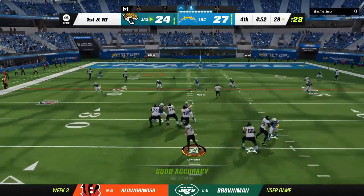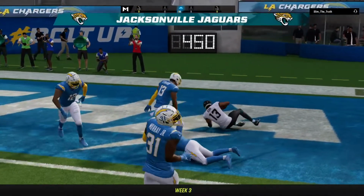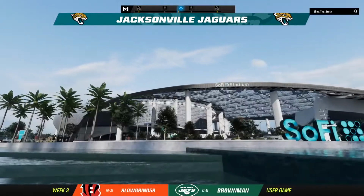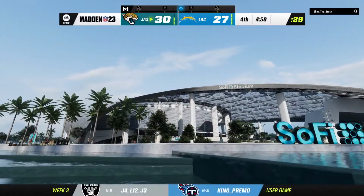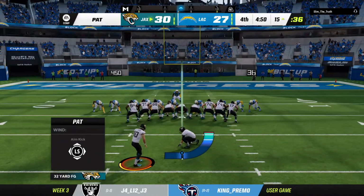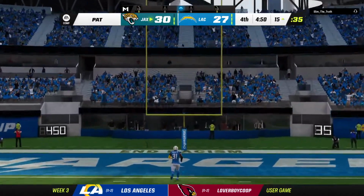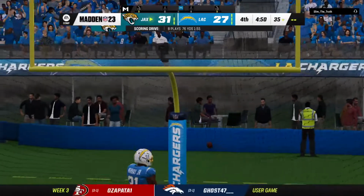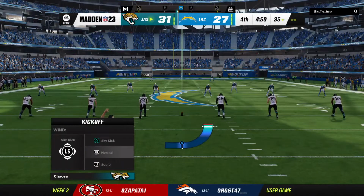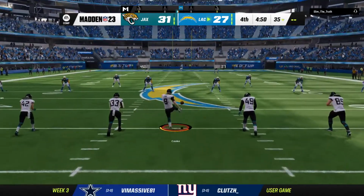Lawrence will throw. This is caught. It's Kirk. Touchdown, Jaguars. Christian Kirk, 29 yards. And the Jaguars have taken a 4th quarter lead. Extra point by Patterson, up and good. And that will make this a 4-point game. After the touchdown, Cook now to kick this one away.